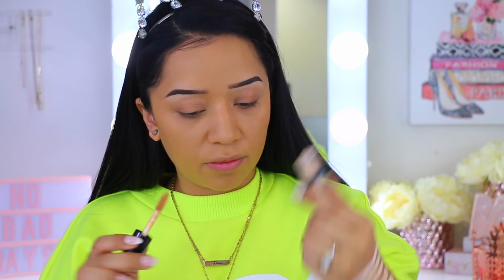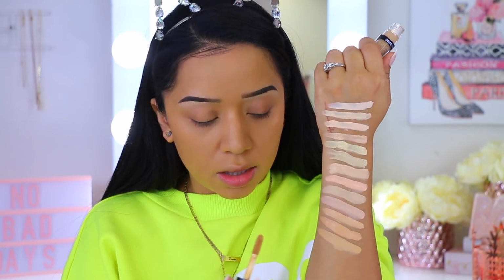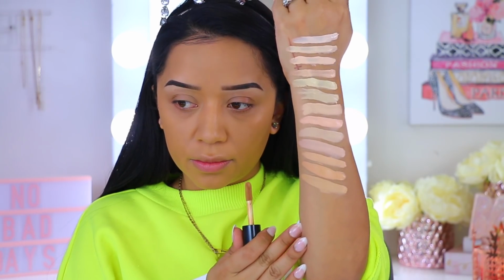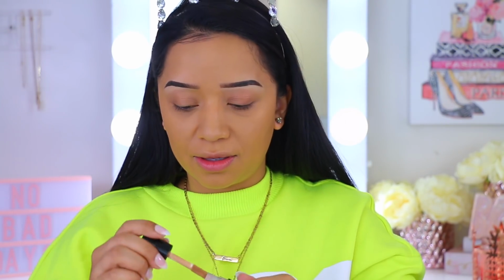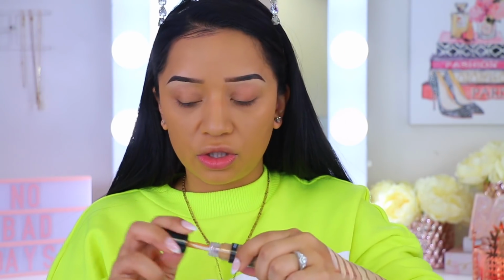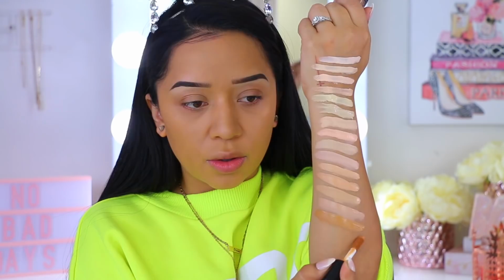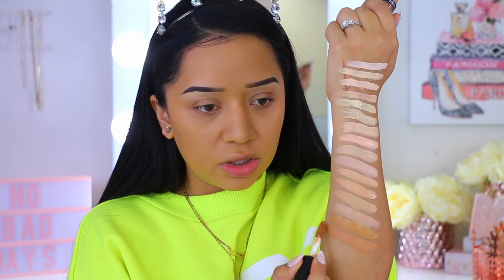This might be the shade for me, so I'm actually going to put this to the side. Cashew, Honey, Almond. I don't know why I said almond. I feel like I'm saying that wrong. Caramel or caramel, however you choose to say it. That is actually a really pretty contour shade, so I'm also going to set that to the side. Golden Sand. This one is slightly peachy.